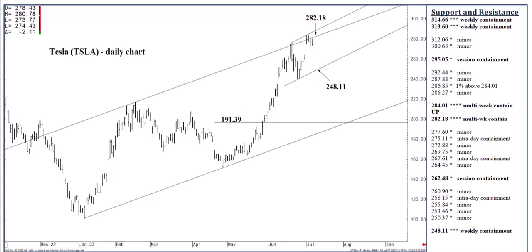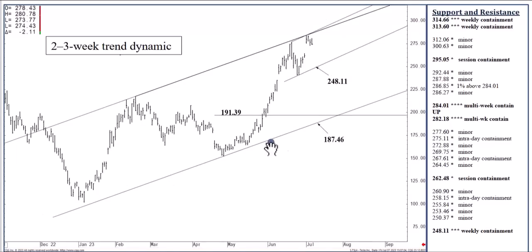And if we do close below 248.11, then yes, I am expecting the channel bottom at 187.46 within about 3 to 5 weeks. So that's why I call it a couple of months, because we could spend a few weeks trading inside of this area. And if we close below 248.11, I think that clearly indicates the 187.46 formation.